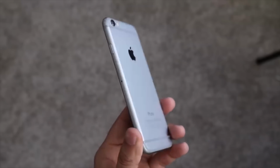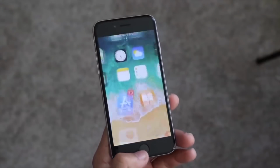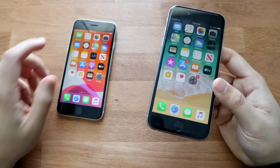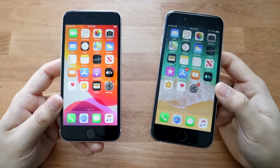So for sure, at the end of the day, the iPhone 6 is not lasting as long as the SE2. But the cool thing with the iPhone 6 is that we do have jailbreaking support, so we can actually go and jailbreak this phone if we need to with that checkpoint jailbreak, which is really cool. There's no jailbreak out for the SE2 yet, but at the end of the day, for sure, the iPhone SE2 will outlast the iPhone 6 by a long period of time.